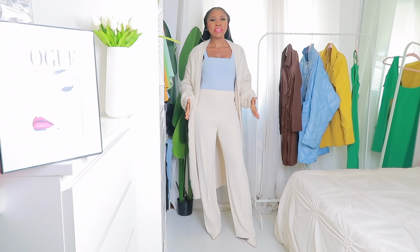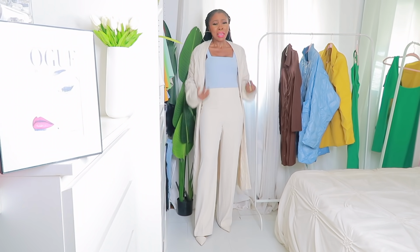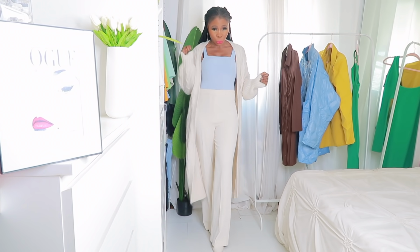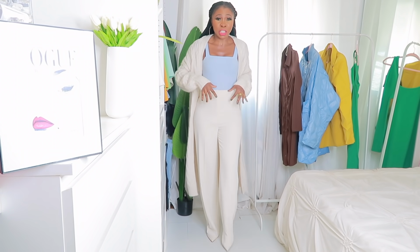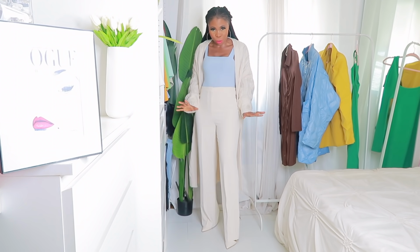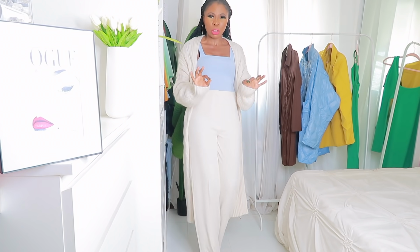I mean, this is what I'm talking about when I define my style. This is so beautiful, so elegant. Ladies and gentlemen, look number 2. The item we are talking about in this look is this beautiful cream high-waisted straight-length cut style of trouser. Wow. The fit is perfection.